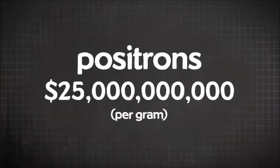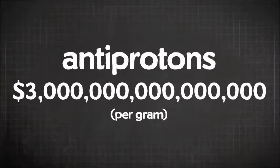Sounds like a lot, but that's just for positrons. For antiprotons, some estimates put the cost at about $3 quadrillion per gram. To figure out why antimatter is so rare, we have to first look at why it can be so dangerous.